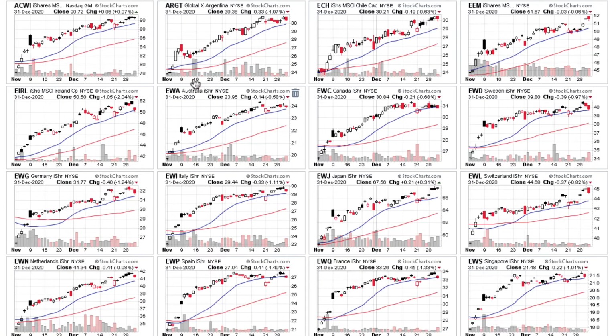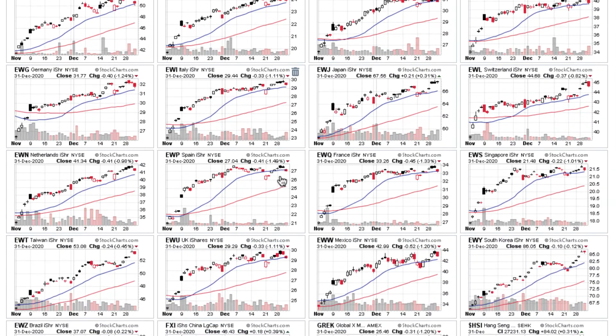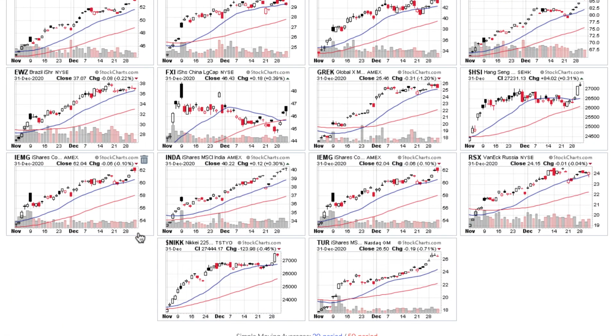While the major world indices and ETFs trade near highs, the All-World Index ACWI, while the global leaders continue to thrust higher. Keep an eye on the indices. Remember, the US dollar moving higher would put pressure on some of these, though all of them, for the most part, are above a bullish 21 and 50-day moving average going into the new year.